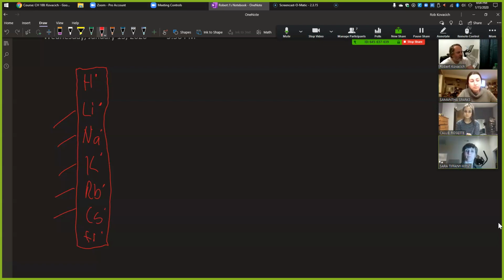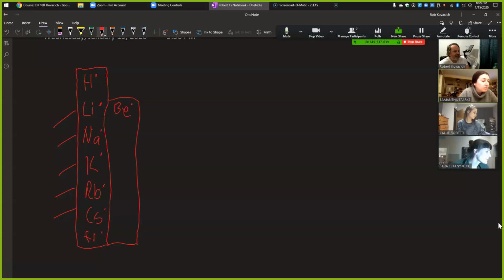That 1 electron really wants to react. But if I move over 1 column, what's right next to the lithium on the table? Beryllium. It gets 2 dots. And what's underneath the beryllium? Magnesium. Magnesium gets 2 dots. And underneath that, calcium. Calcium gets 2 dots. These all chemically react very similar to each other. Why? Because everybody in this column has 2 dots. So column 1 is 1 dot. Column 2 is 2 dots. We're going to skip over the entire middle section.